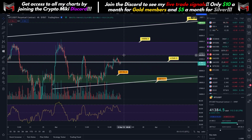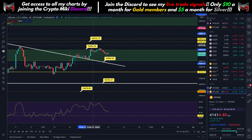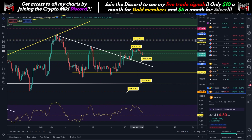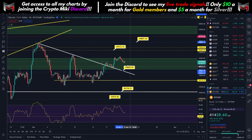And if we do break up to the upside, then we're going to see some resistance. I know this weekend we tried to break above 42,000, and then we ended up shorting at 42,300. Made a nice little gain there. But if we do break above, we're going to see some resistance at 43,400, and after that, if we go above that, then we're at 44,800, and then some major resistance coming in at 46,271. So if you guys want access to all these charts, you can definitely join the Discord.